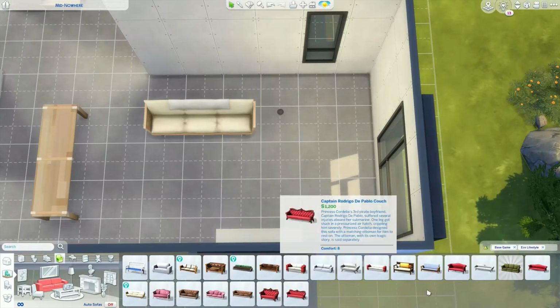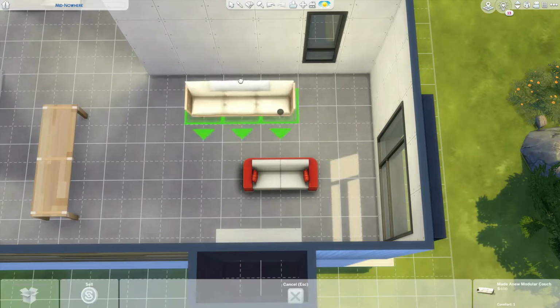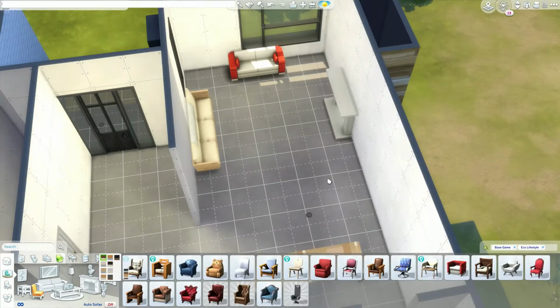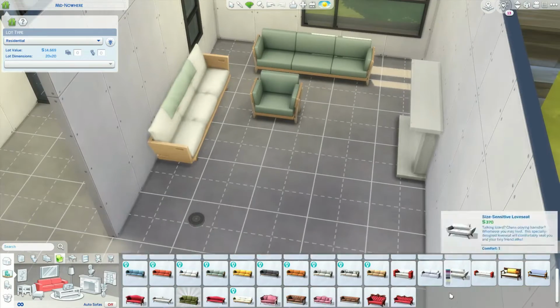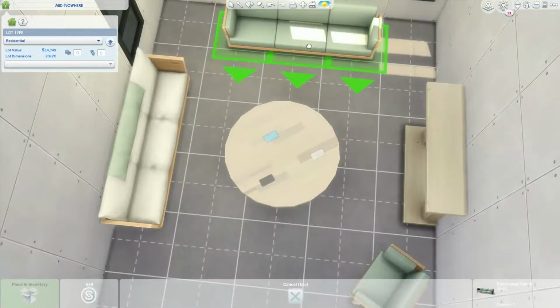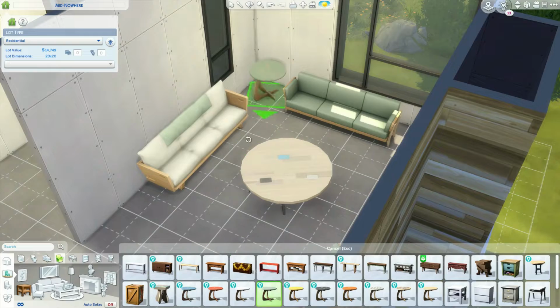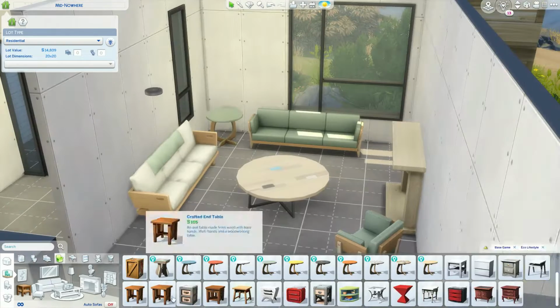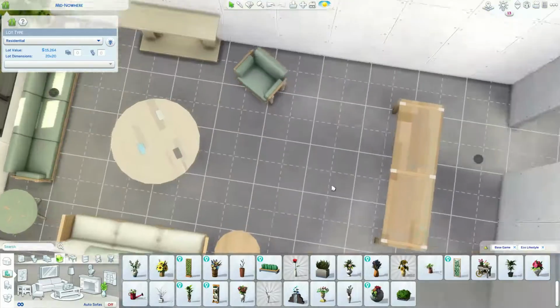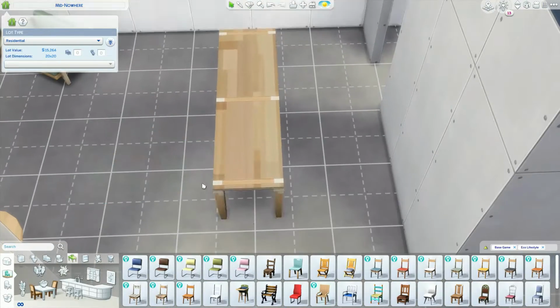Alright, so we are now moving to the inside of the build, and we are going to get just some of the regular eco-lifestyle furniture in. I also did do the cheats that you could get the fabricated couches. I really like that sage green color, and that's the color scheme I wanted to go with because a lot of the furniture in eco-lifestyle has that sage swatch. So I decided we were going to go with those, and I really like how it looks.